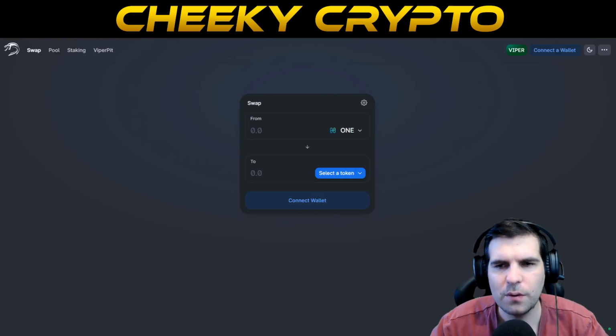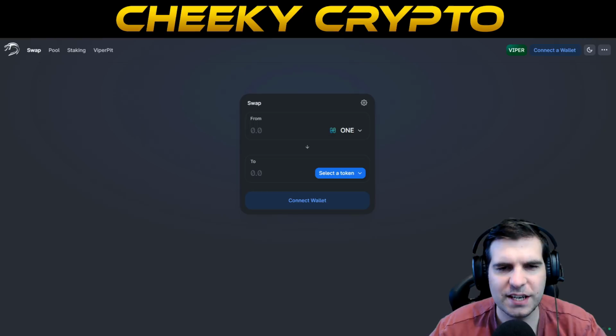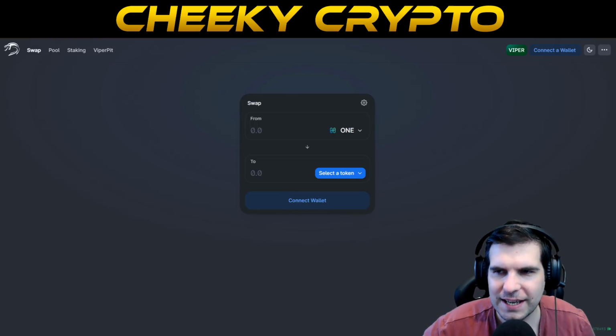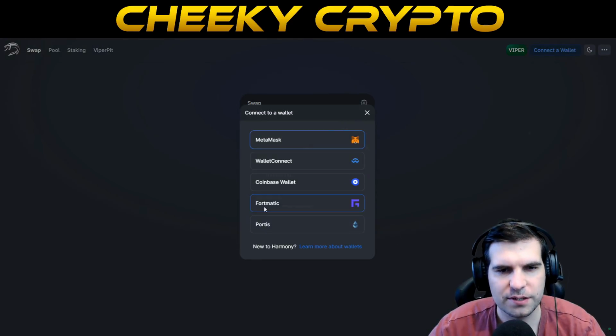Okay, so now we're going to actually just demonstrate how to use ViperSwap. This is actually a really straightforward process. The first thing that we need to do is add our MetaMask wallet. So in the top right hand corner, we're just going to click on connect a wallet. We'll just click on this quickly.